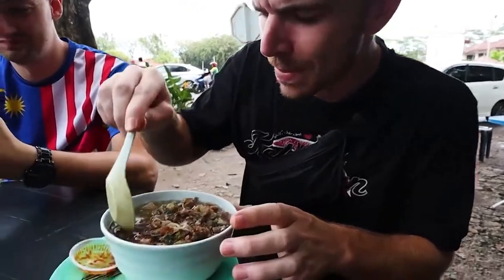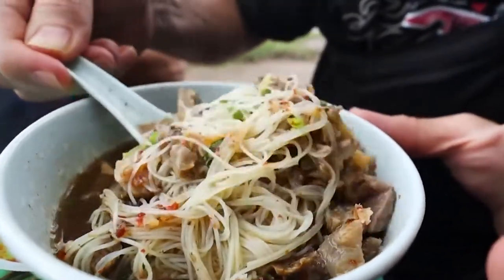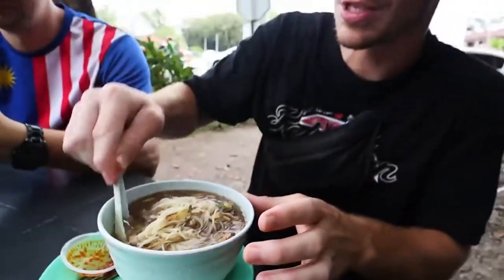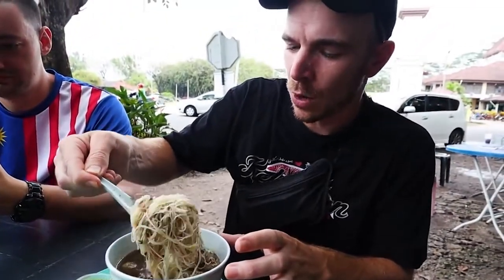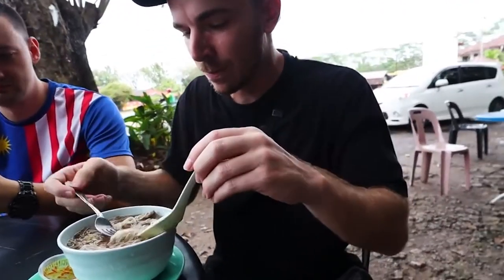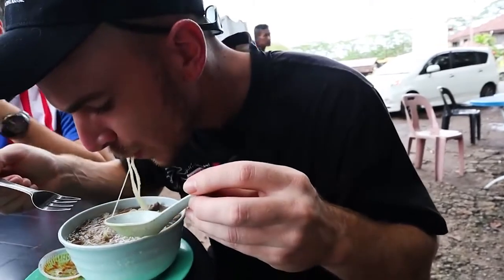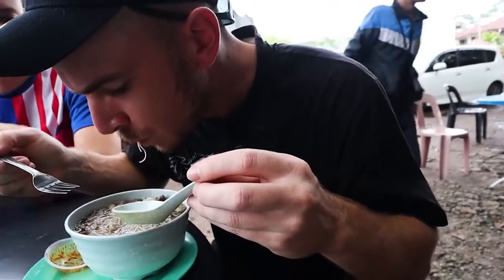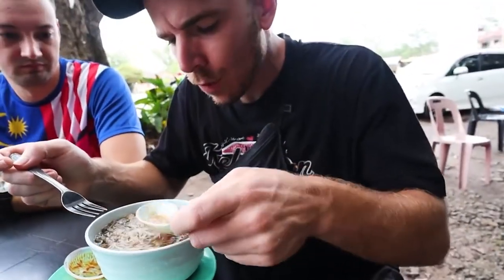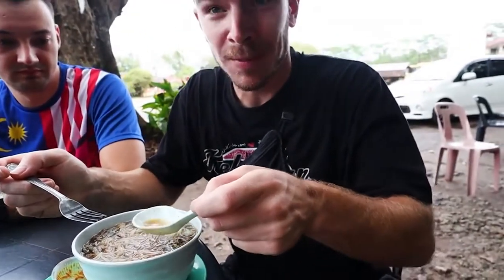Looks really good. Look at all that meat, by the way. Full of meat. You got bihun in there. Smells incredible. This is comfort food. Wow, this is good. I'm already thinking this smells very good. So good. It smells very good. Wow. How is it? Very spicy. Because you dumped the whole thing, the whole chili.